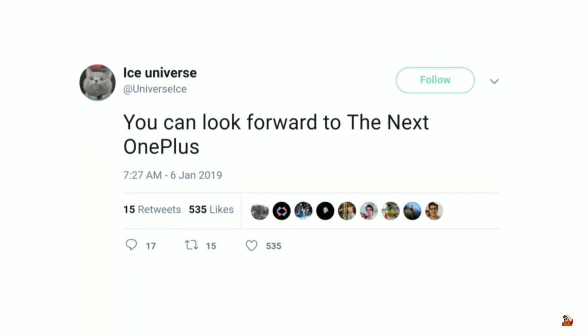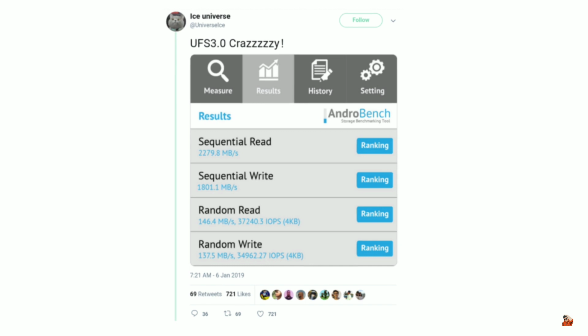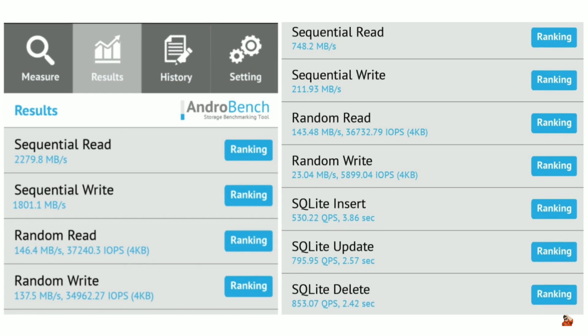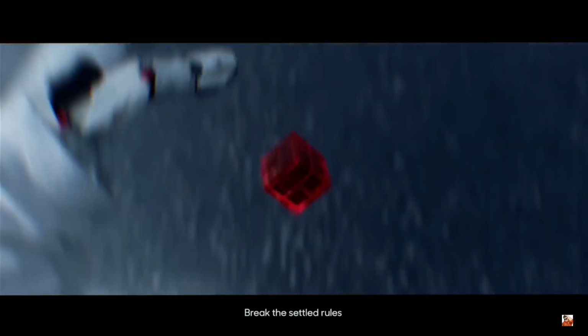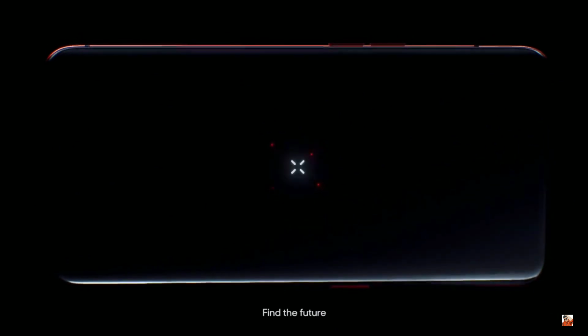According to Ice Universe, the OnePlus 7 will mark a crazy upgrade. To give an early idea, he posted a screenshot of this storage benchmark, which looks impressive. The new UFS 3.0 storage leaves behind the current 2.1 by a huge gap and promises to be twice as fast. With a bundle of new upgrades, the OnePlus 7 will surely offer a great price to performance ratio.